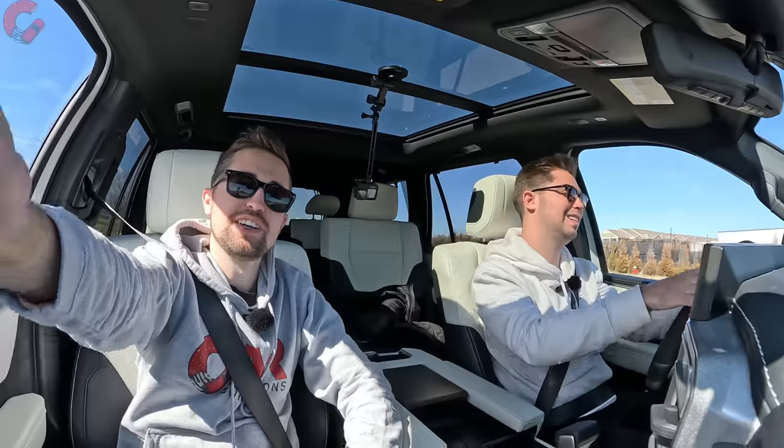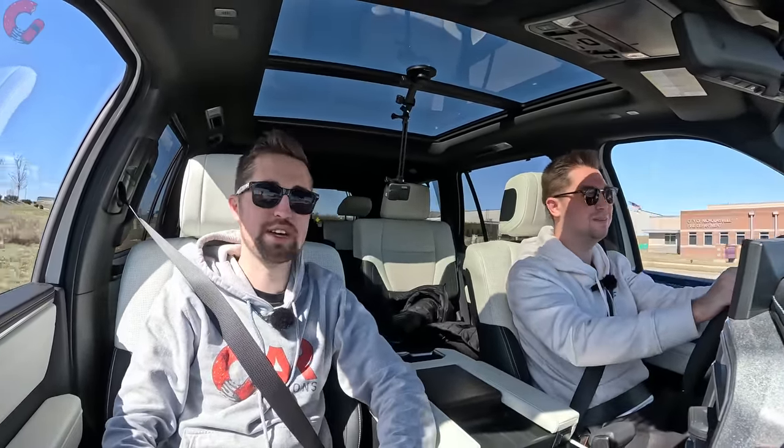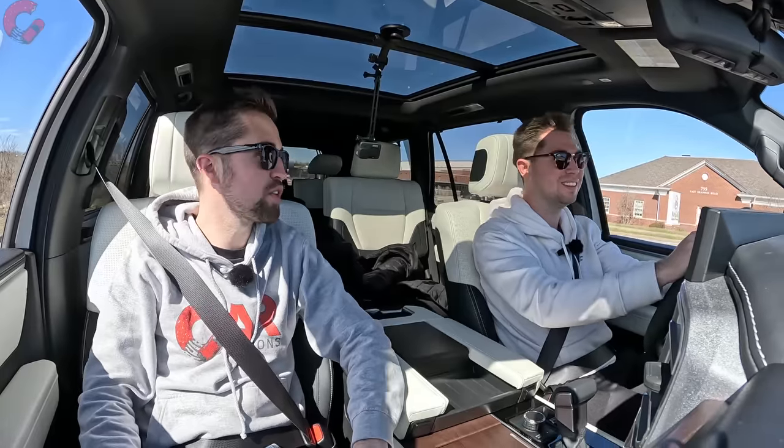Now, if you see me poking this camera here, the mount just broke right before we decided to shoot this video, so it's kind of just swaying around. So I apologize for that somewhat distraction there, but I'm trying to keep it roughly level. That way you can see our faces while we're describing this Sequoia.